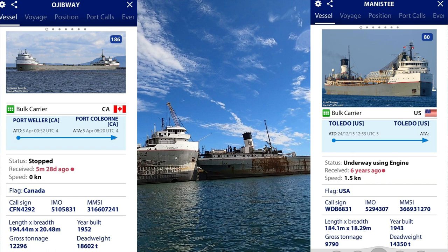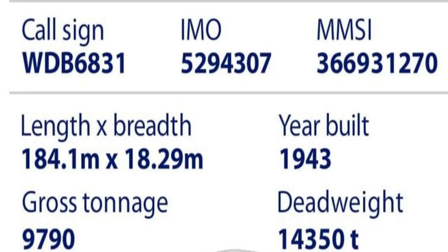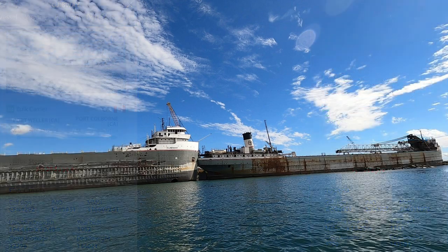As you can see from the information I put on the screen, Ojibaway was built in 1952 and Manistee was built back in 1943. So they've had a very long career out on the Great Lakes, sailing up and down the Great Lakes and the St. Lawrence, and doing what they do best. And there's plenty of websites out there showing amazing photographs of these vessels in action.